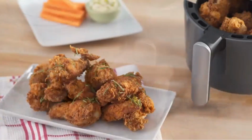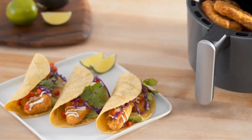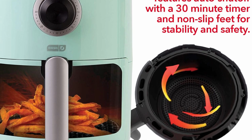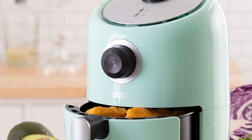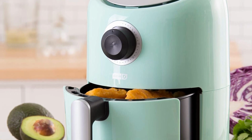Whether you're feeding picky eaters, a large family, or have a busy schedule, the Dash Compact Air Fryer is the perfect appliance for you. From appetizers to desserts, this air fryer can cook a wide range of dishes in minutes without the need for preheating your oven. This air fryer is also compact and lightweight, making it an excellent choice for those with smaller kitchens, college dorms, or for traveling in a camper or RV.